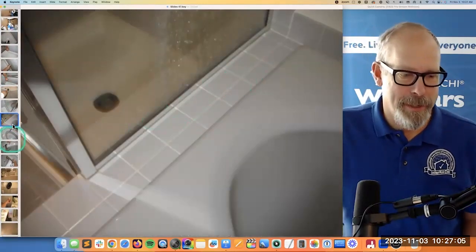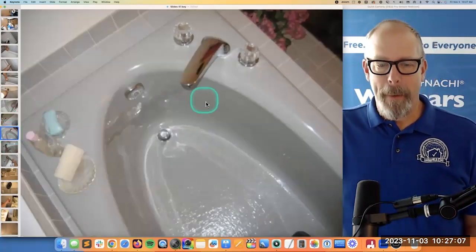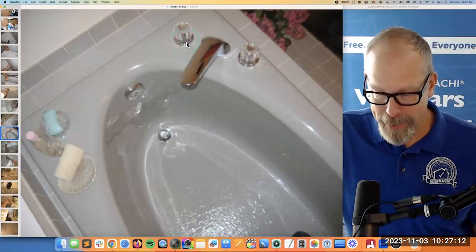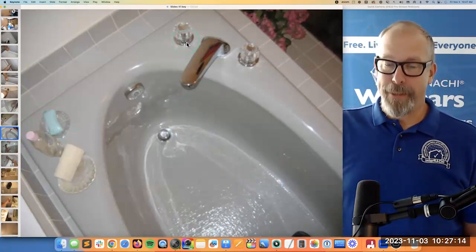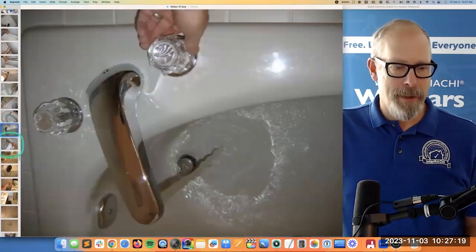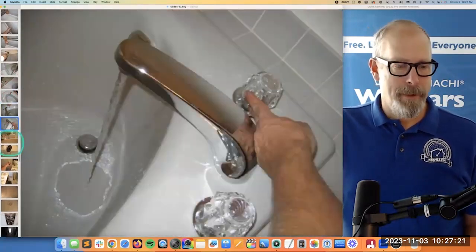Just use some sealant. There's a tub, big tub. Probably no one uses it. So I'm going to fill it up and then I'm going to drain it and make sure it doesn't leak in the ceiling below. Hot and cold water. Turn it on, cold, hot.